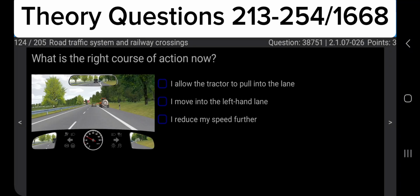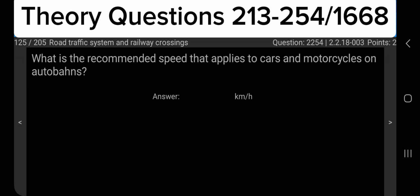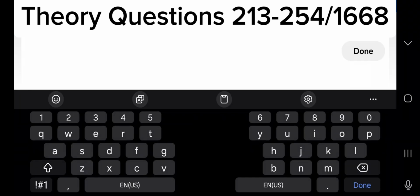I allow the tractor to pull into the lane. I move into the left-hand lane. I reduce my speed further. What is the recommended speed that applies to cars and motorcycles on autobahns?